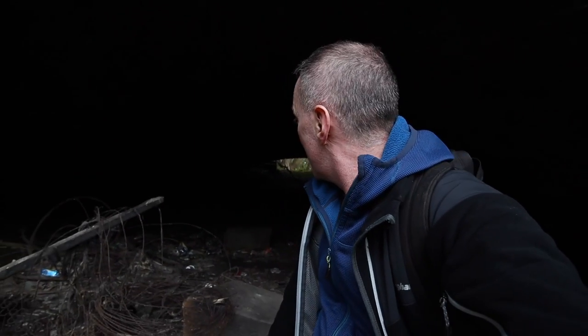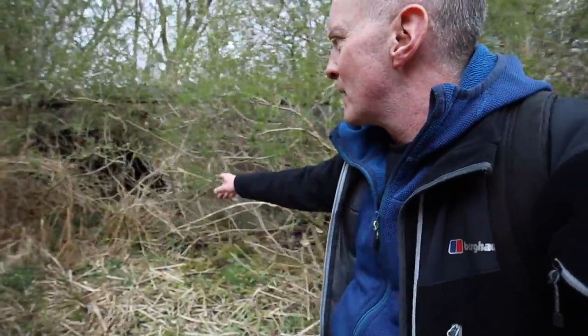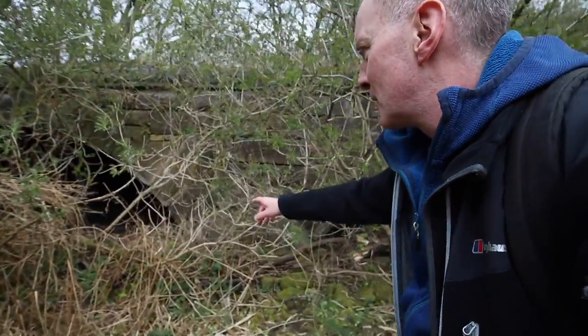These probably would have been a lot deeper, they've been filled in over time, but we like this stuff, don't we? Nice bit of brick on the ceiling and the remains of something that used to be. So we've seriously uncovered something here, great to see. And you'll see there's more arches that just go along here in the undergrowth.